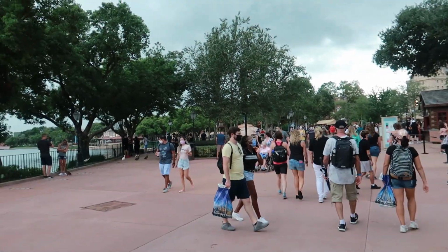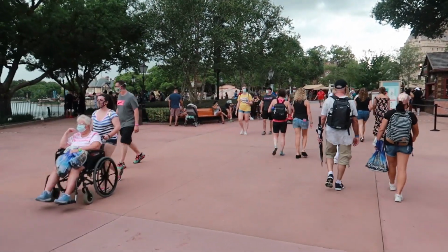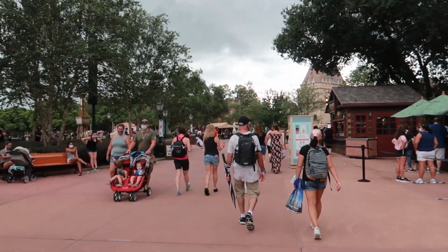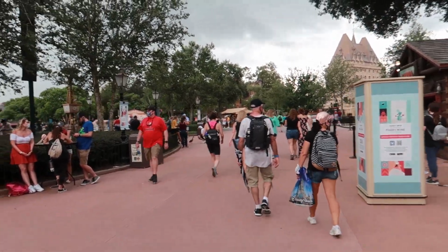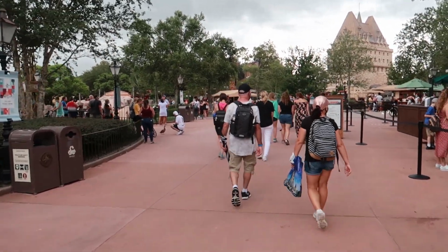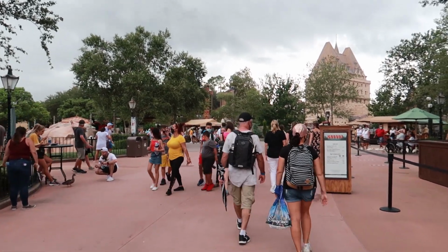Alright, so just getting into World Showcase. Looks like the crowds are actually pretty steady. Yeah. I don't know if that'll be a predictor for the rest of the evening or if it's just this area. It is, you know, weekend night. And like I said, they opened up a bunch of annual pass spots. So it does look like they're increasing the capacity each day, but we'll see.